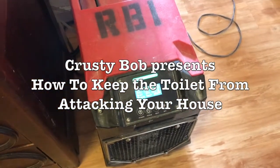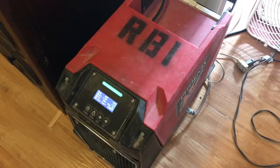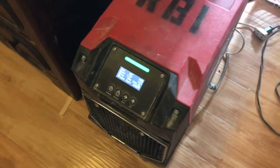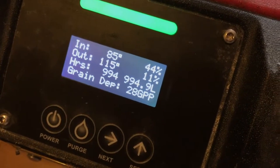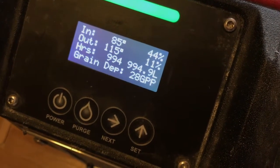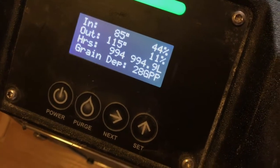This little monster is an industrial strength dehumidifier. If you have one of these in your house, it means something went seriously wrong. This unit basically takes moist air and dries it out. In this case, the air is coming in at 85 degrees, 44% humidity, coming out at 115 degrees, 11% humidity.